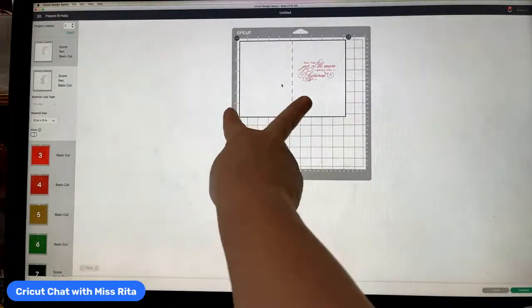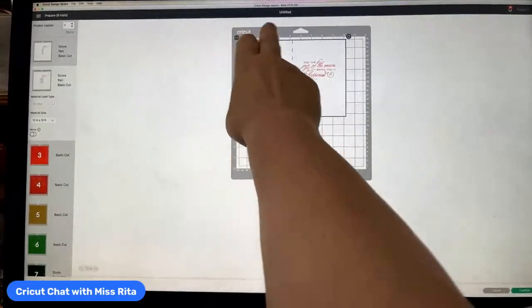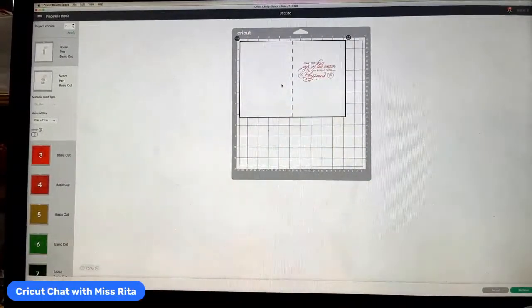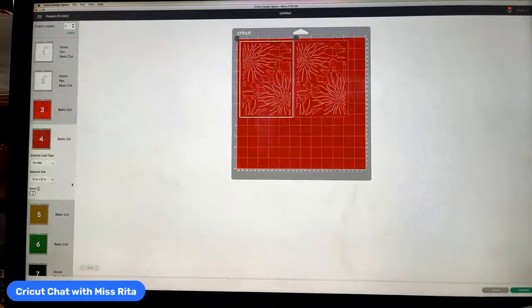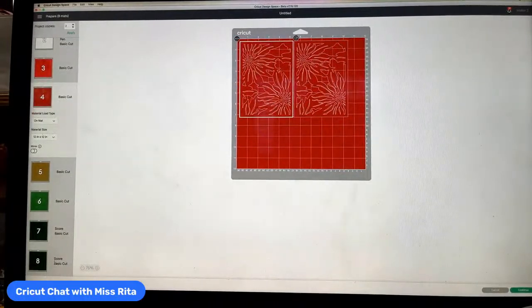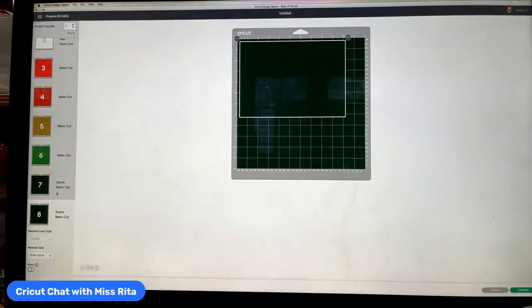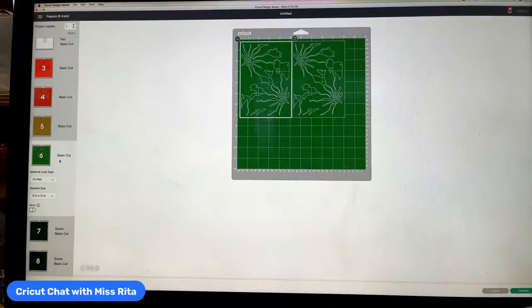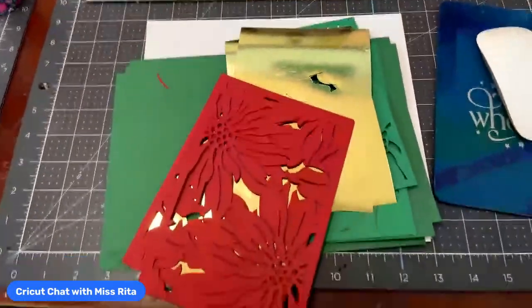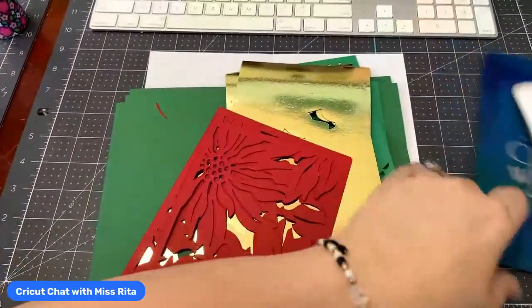Now the ones that are wide like this, these are okay to use like 8.5 by 11. You could fit that on 8.5 by 11. And then these ones you see, they're just the duplicates. So also 8.5 by 11. Or if you don't have 8.5 by 11, feel free to use the 12 by 12. So there are two different color greens, two different color reds, and plus I use a gold and I used white.